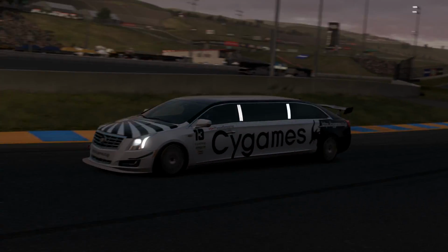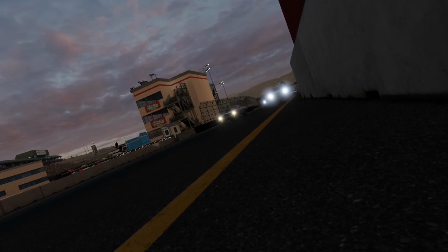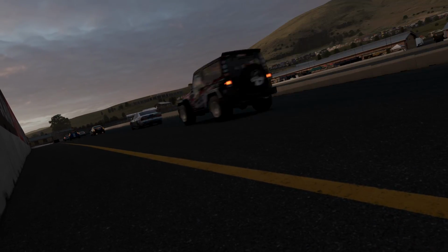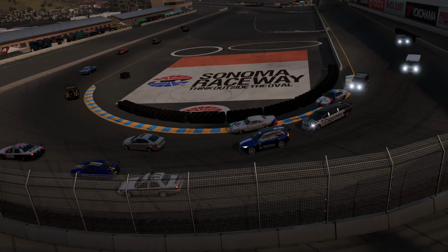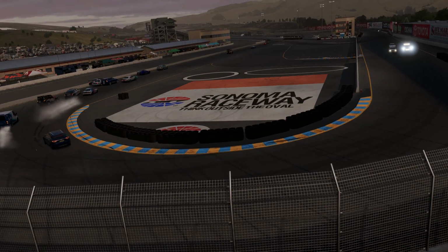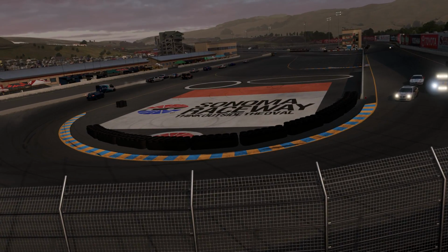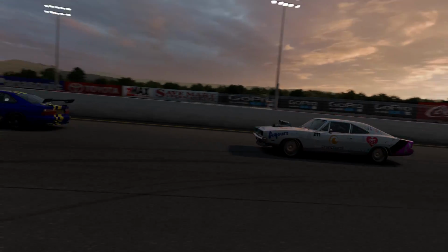The Charger is having a sniff up the inside as something falls off. That run-off area would claim many a vehicle, or many a vehicle would escape their way across that particular part, and the Charger gets to the inside of the Volvo to get the place done, while I think a Crown Vic got in trouble, stuck on the outside through all of that, but they would make their way through.